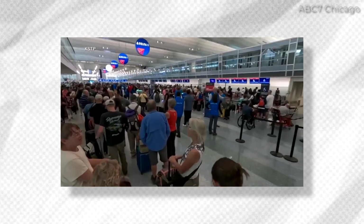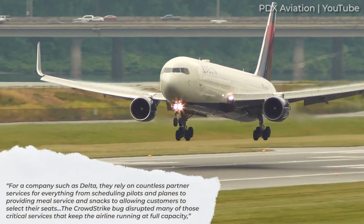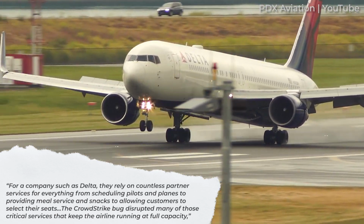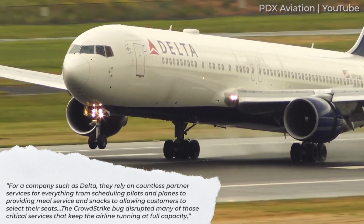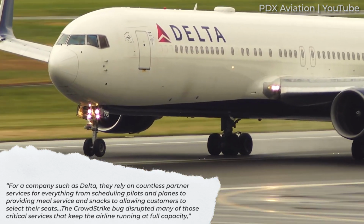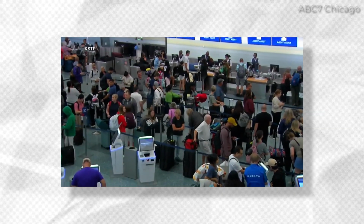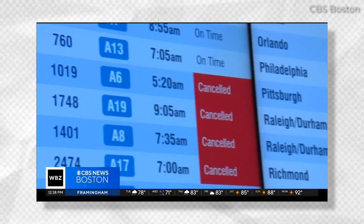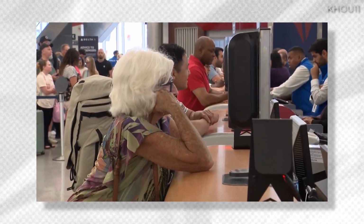While the airline didn't offer too many details on software, David Bader, a professor of cybersecurity, told ABC News, "For a company such as Delta, they rely on countless partner services for everything from scheduling pilots and planes to providing meal service and snacks to allowing customers to select their seats. The CrowdStrike bug disrupted many of those critical services that keep the airline running at full capacity." Airline CEO Ed Bastian noted that in particular a crew tracking-related tool was affected and unable to effectively process the unprecedented number of changes triggered by the system shutdown.